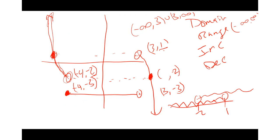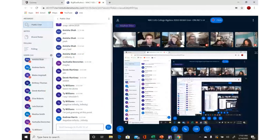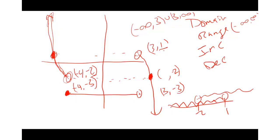All right. Any questions on that? What's increasing, decreasing? Who thinks they got it? Melissa, you think you got it? I said never for increase. You said never? Mm-hmm. Okay, what did you say for decrease? I said negative infinity to negative four with the union, and then three to positive infinity. Yep. Any questions?